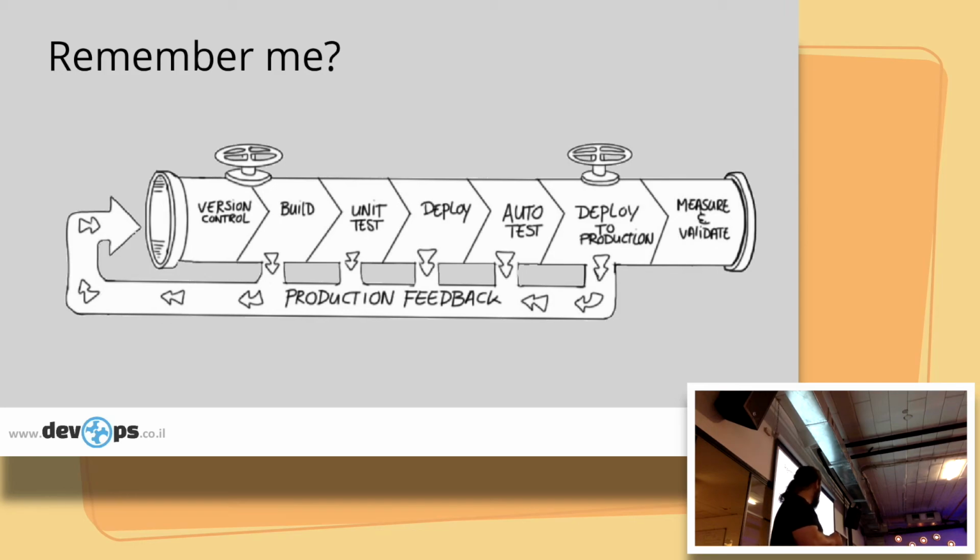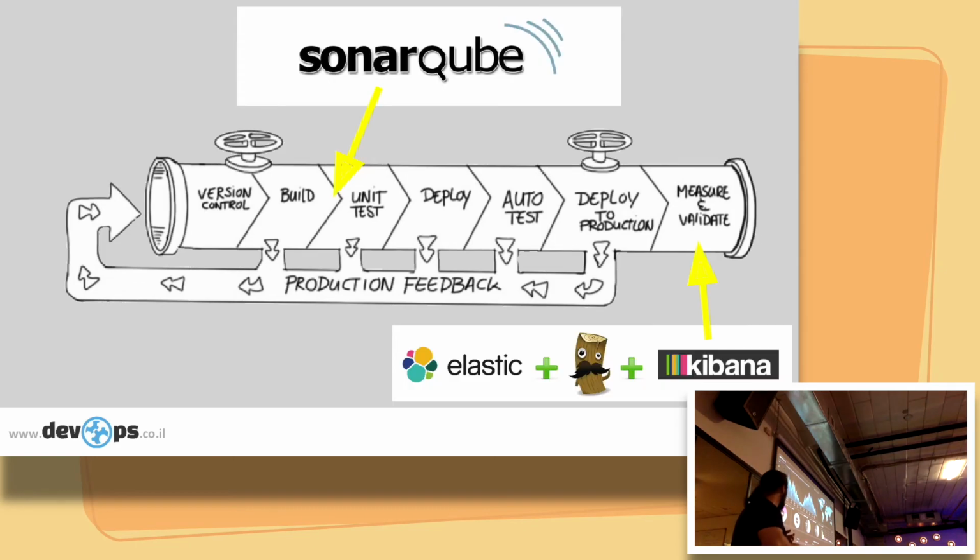What about this measure and validate? This is extremely important. When you deploy to production, you want to know that the deployment went well. If it failed on its face right away, great. You know that it's failed. But what if it didn't fail? It worked, but it didn't really work. The production doesn't really work. So I added a couple of things because I had more time when I was supporting them and they didn't ask me enough questions about Git.